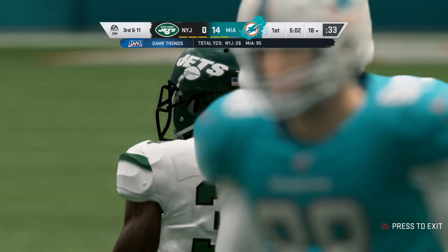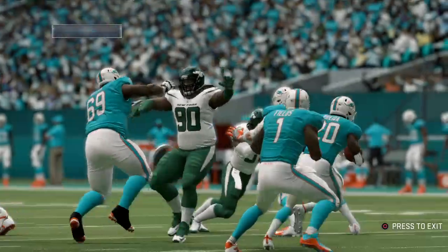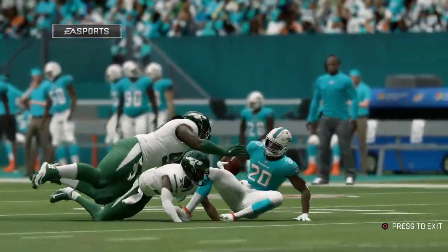Well, that play was over before it even got started. Thanks for nothing, huh? How about that? That sets up a very difficult 3rd down call now.